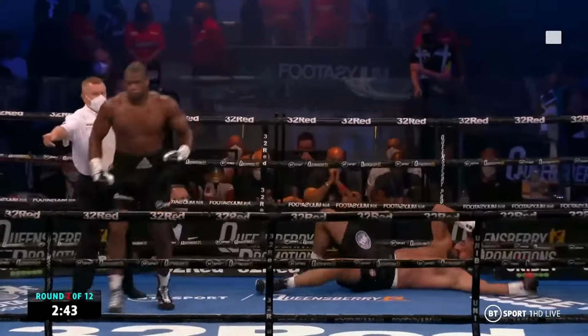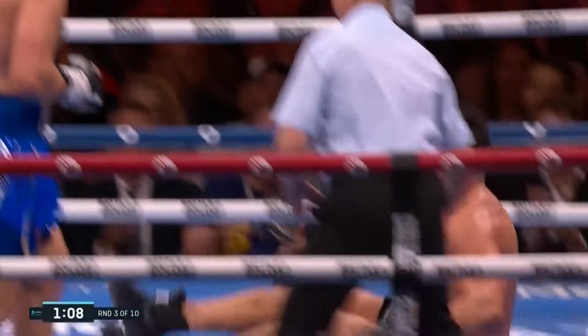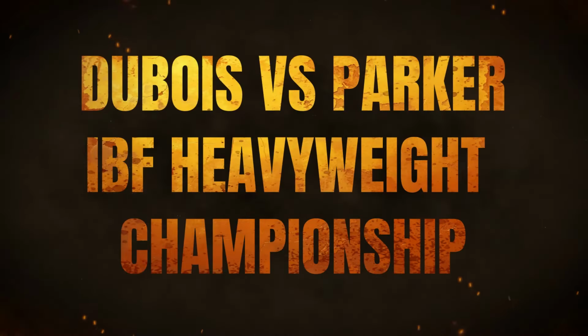That's a good right hand. He's going to need a lot more than bravado. What an uppercut. Brilliant punch. Joseph Parker landed it perfectly.